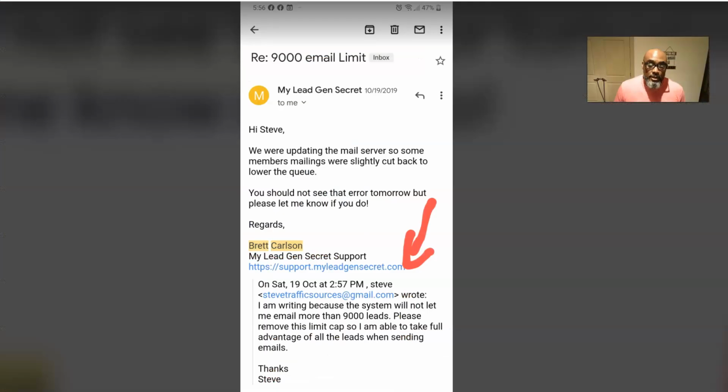So let's jump over here. This is what I sent him. I took a screenshot of what I sent back in October of 2019. I sent an email to My Lead Gen Secret Support, and this is what I said: I'm writing because the system will not let me email more than 9,000 leads. At that time, the Facebook group for My Lead Gen Secret was very active and growing, so everybody was asking questions.